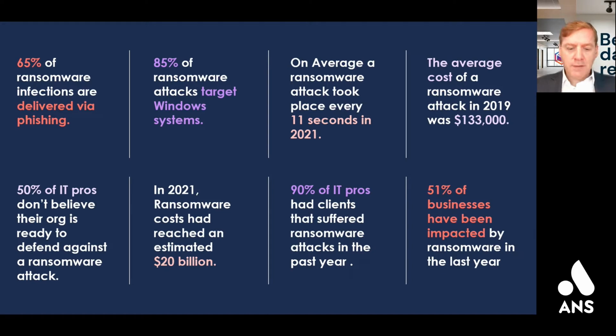Just to set the scene a little bit more, I think we're all painfully aware that ransomware is a growing threat, and it's almost unavoidable now. The 65% of infections come through phishing, and phishing is obviously becoming more sophisticated in how attackers approach your organisations. I don't think we're seeing any more of the Nigerian prince who's got $100 million to offer you if you just send him some money. It's becoming more like someone from senior management within your organisation asking for a response very quickly. So the language is changing, the attack vectors are changing.